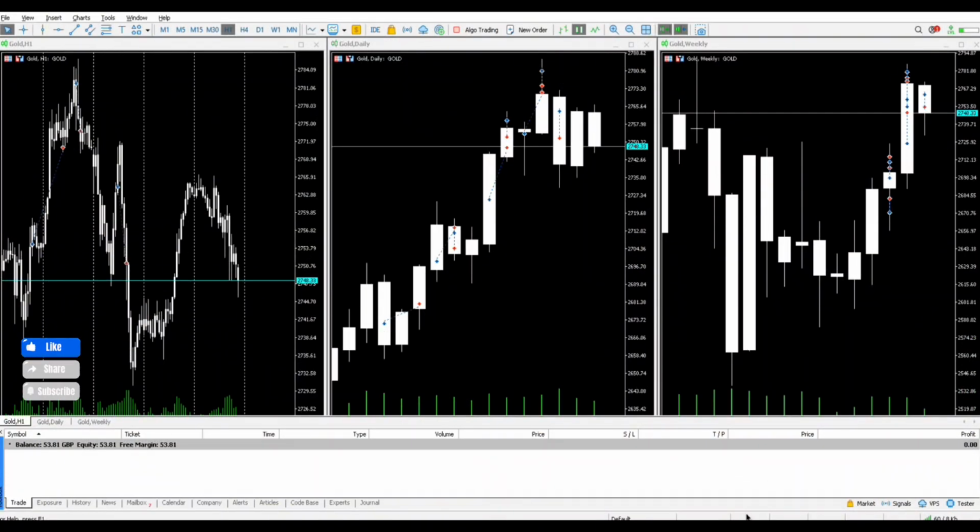Welcome back, traders, to this week's installment on how to trade gold managing a small account. Now, as it stands right now, I'm about to put on a trade. Like literally, I'm about to lock it in right now because what I've been waiting for has arrived.